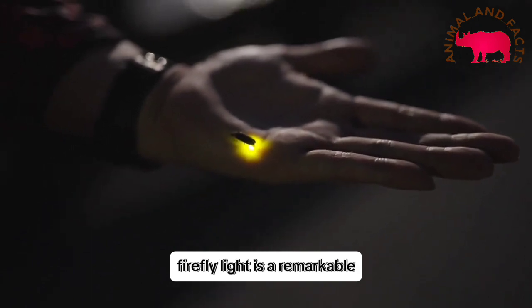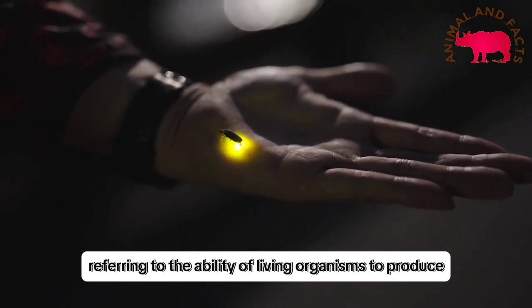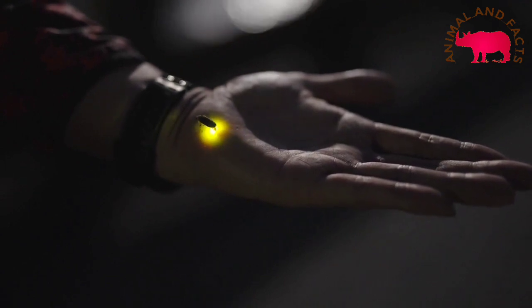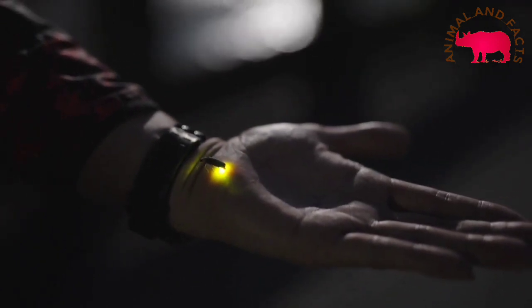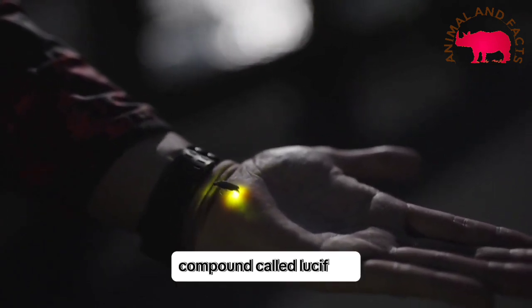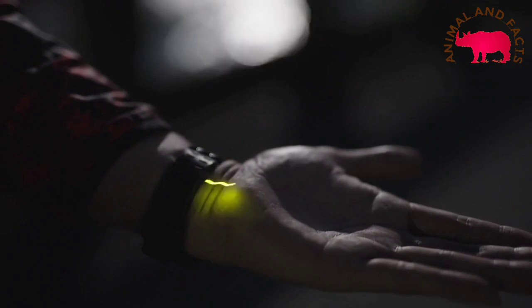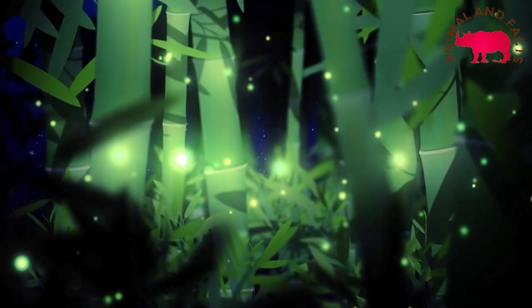Firefly light is a remarkable example of bioluminescence, referring to the ability of living organisms to produce light through chemical reactions within their bodies. This light is produced through the interaction of a chemical compound called luciferin with an enzyme known as luciferase, acting as a catalyst. When luciferin reacts with oxygen in the presence of luciferase, firefly bioluminescence serves various functions.